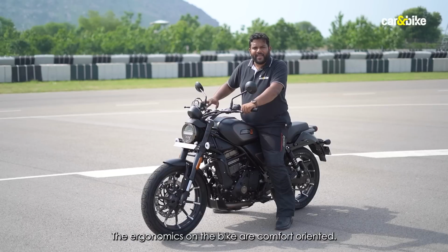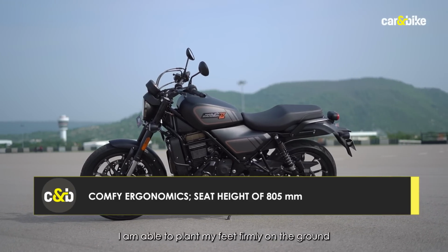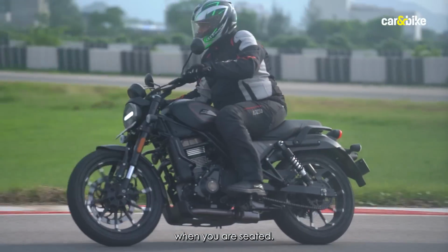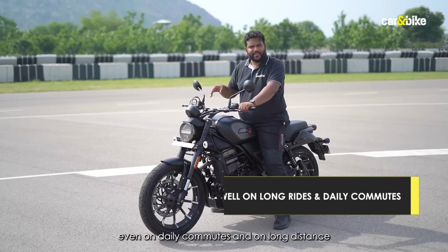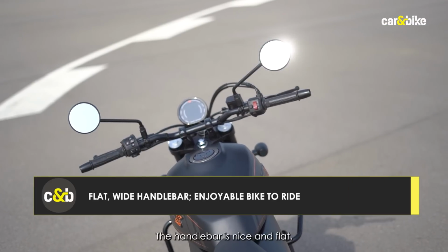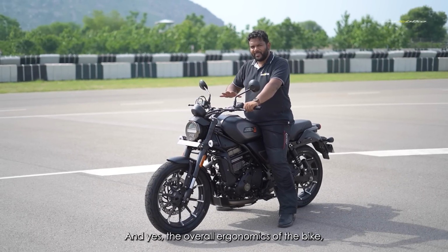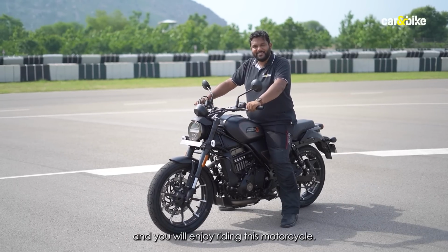The ergonomics on the bike are comfort oriented. At a seat height of 805mm, I am able to plant my feet firmly on the ground, and I am 5 feet 8 inches tall. So you won't feel off balance on the bike when you're seated. The seat itself is very comfy, nicely padded, and will serve you well even on daily commutes and on long distance highway road trips. The handlebar is nice and flat, so you feel in control at all times. And yes, the overall ergonomics of the bike, like I said, very comfortable, and you'll enjoy riding this motorcycle.